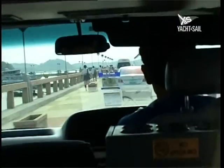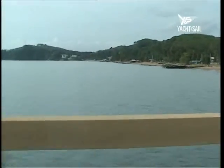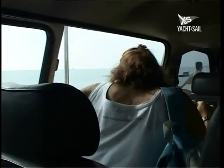A canoe. What better way of living an adventure on the sea? But best of all, it is ecological.